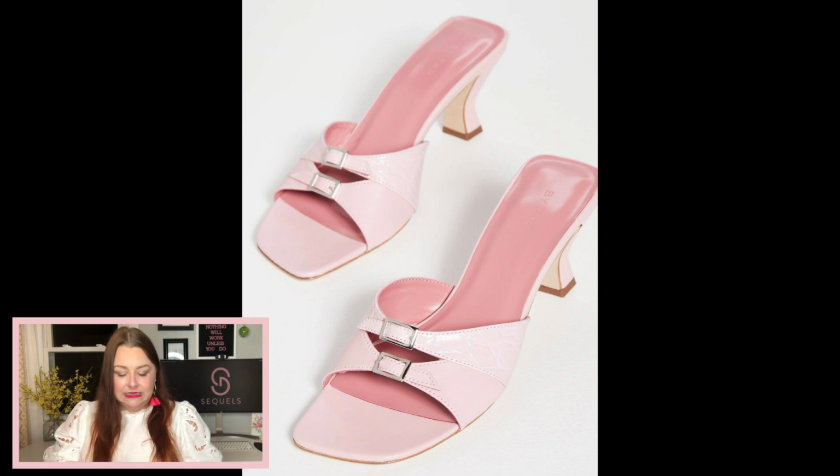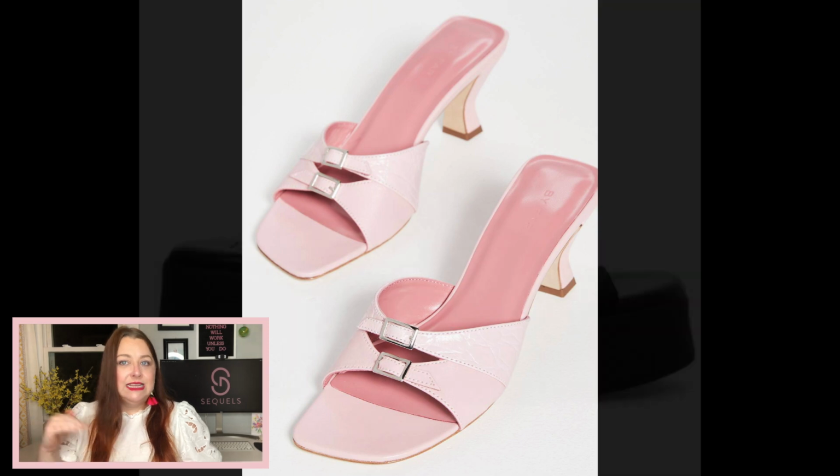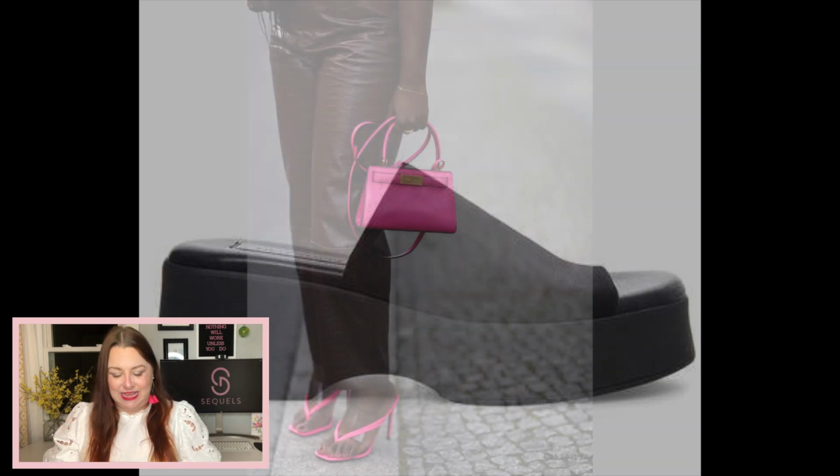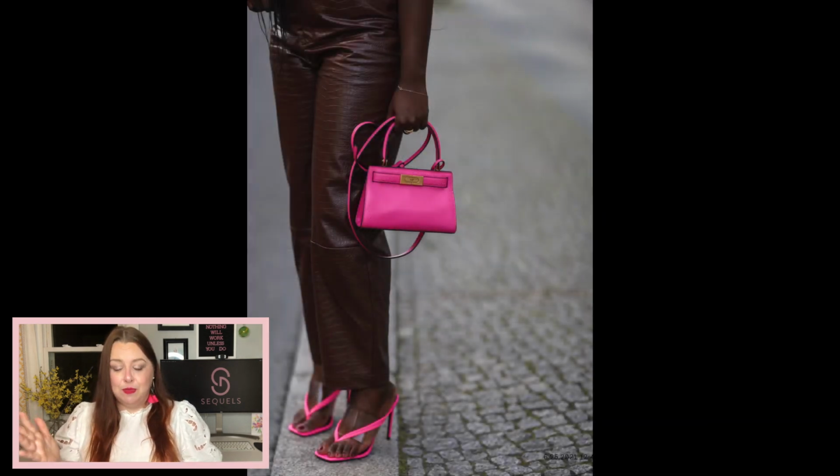And the next ones, mules, slip-on shoes, square toes, chunky kitten heel. It's hitting so many Y2K trends and being in that baby pink. There is the one and only platform slide with that matching purse, totally reads 2000s.